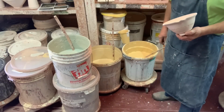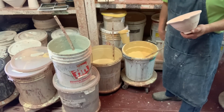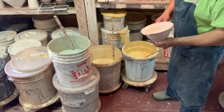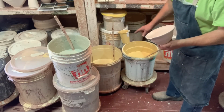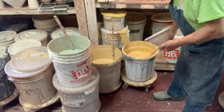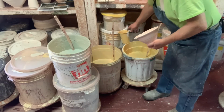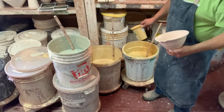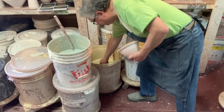Okay, if you know that three glazes look good together, then you can do this type of glazing, which I'm going to show you now. I have purple, oatmeal, and folk art white here, which I've tried before and they look pretty good together. So I can choose either of these two for the inside, which I think would look nicer for serving food on. So let's go with the oatmeal.